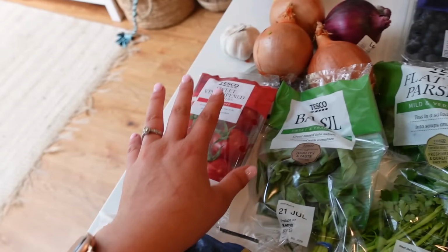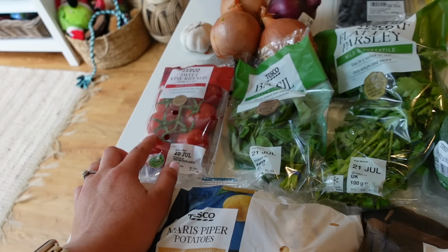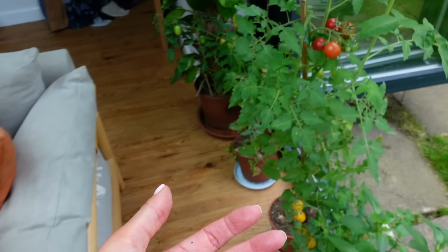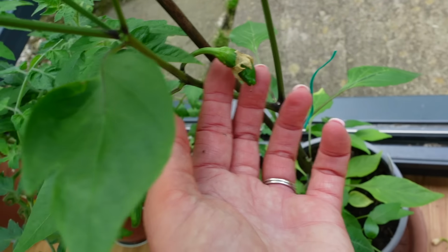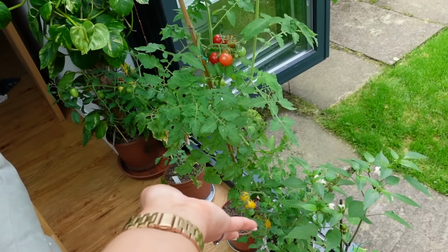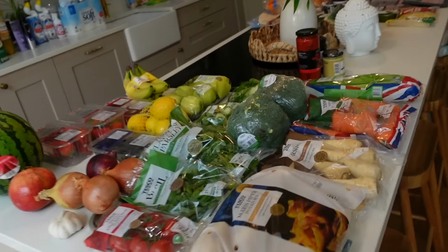Basil, flat leaf parsley, vine ripened tomatoes. I only got one pack. We do eat quite a few tomatoes, but come over here. These are my tomatoes, and they do need watering actually, but I'm growing 3 different types. My mum did give me these as baby plants, and I've actually not killed them, so go me. We're also growing some little chilies here as well, and we have more over there. So this is my little tomato station. I feel like I might not need to buy tomatoes soon as they get into their swing of things.